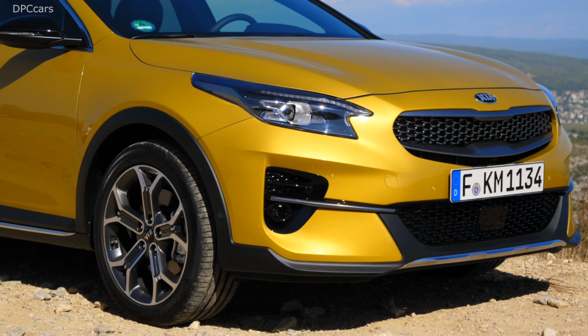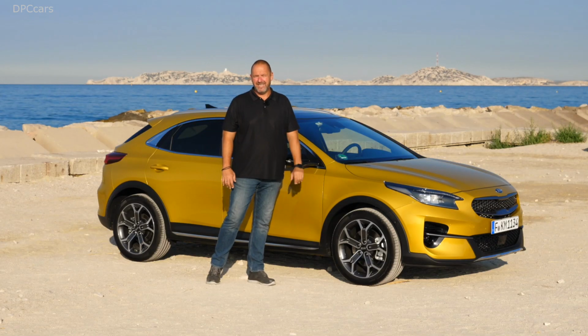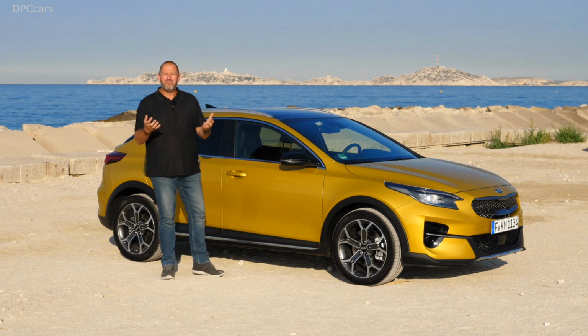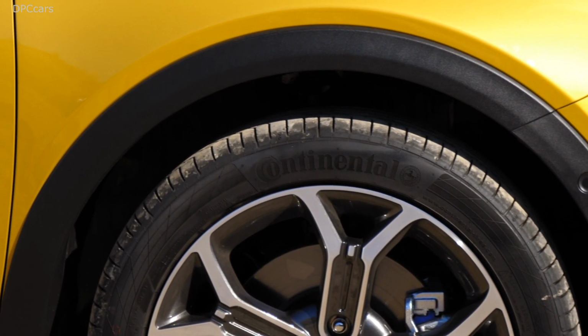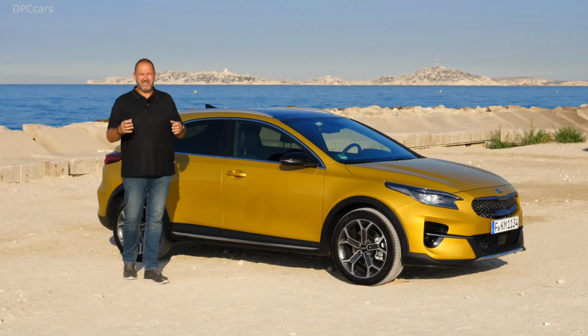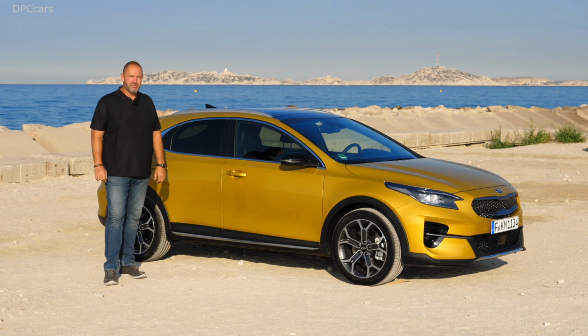And then look at these wheels, 18-inch, but the XCeed comes as standard on 16-inch alloys. And to make the car look a bit more off-roady, we do find these claddings here, the wheel arches and the claddings here at the side of the car, and that together really gives the car a bit more robust look. And to say, this looks like an off-roader, the car features more than 18 centimeters of ground clearance.